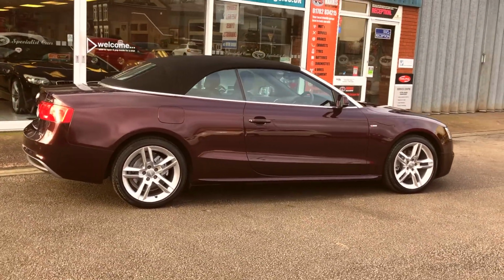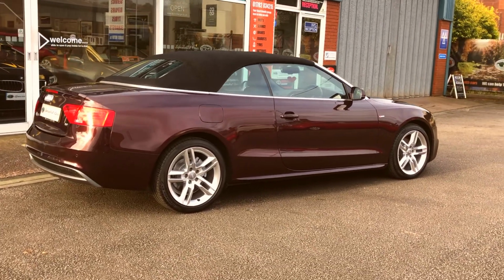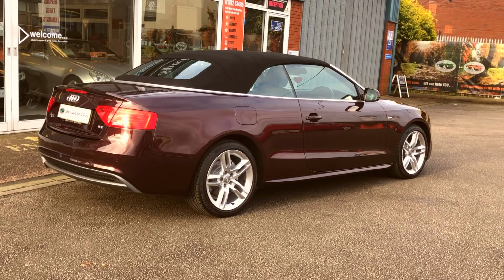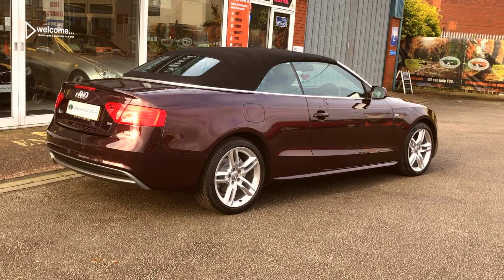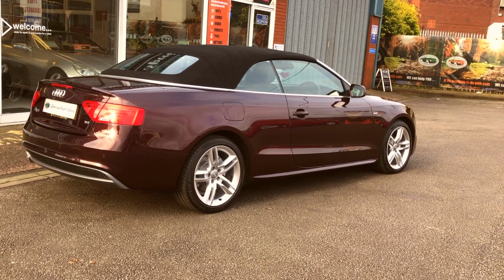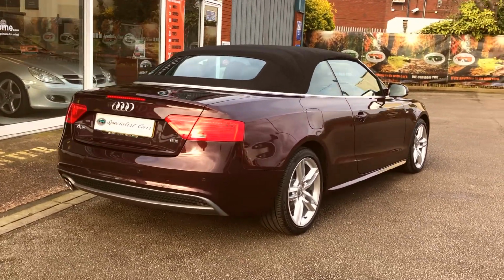This one's got just over £1,000 worth of factory fitted options. Two owners from new, full Audi service history. The last owner bought it when it was about 7 months old. It is just beautiful. Great to drive, 150 brake horsepower, 6-speed manual gearbox. Fabulous, fabulous specification. Great looking car. So let's take you all the way around it.